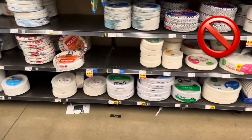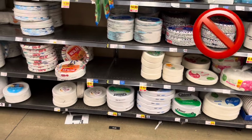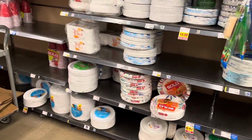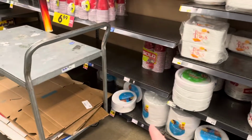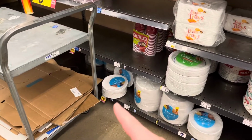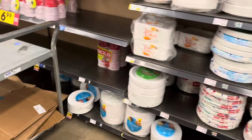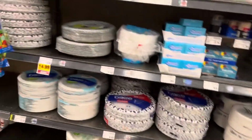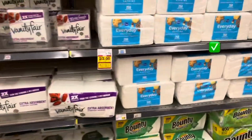Another item I don't buy, at least not on an everyday basis. I will if there is a big crowd going on, if we're having a party or a big huge family get-together, then I will. But as far as everyday, we do not buy paper plates. That's $8 for those. We would go through those in 2 weeks' time, and that would be $8 that I didn't need to spend, that I could have just washed my dishes.